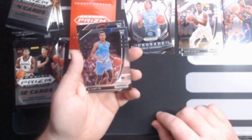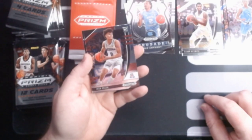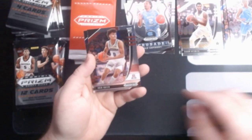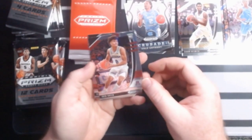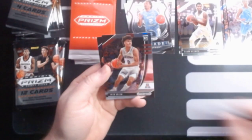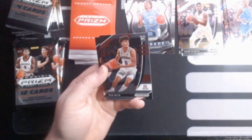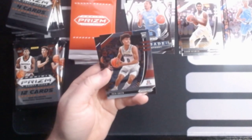All right, and then we got R.J. Hampton. Let's put him aside, and a Josh Green. Josh Green went to the Mavericks in the second round, and I only know that, or was he our first round pick? He was either the first or their second round pick. Oh, excuse me, he actually was a first round pick, 18th overall.